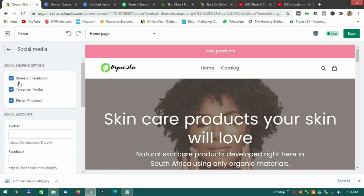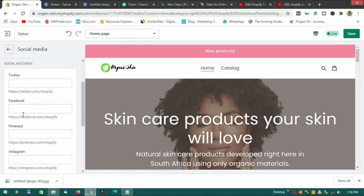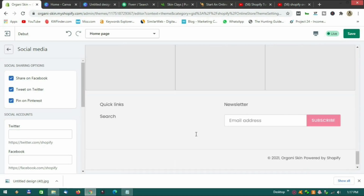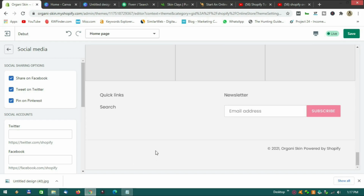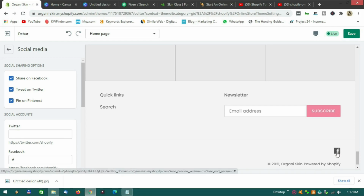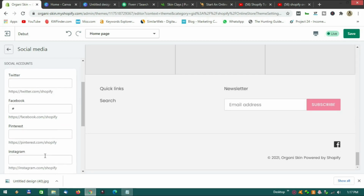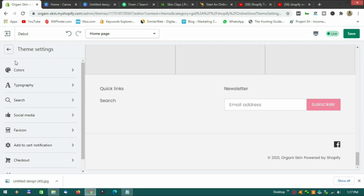In social media, we can always say share on Facebook, tweet on Twitter, pin on Pinterest, and so on. So you can just obviously add your Twitter account, your Facebook account, Pinterest, Instagram, and so forth. If you scroll down all the way to the bottom, sometimes or most times the links will appear here when you start entering your Facebook account. Let's just add a hash mark and see what it looks like. There we go. So now we have this little Facebook icon here on the right. So you can obviously add your Twitter account, your Instagram account, and all that. They will take people directly to your Facebook account or your Twitter account, whatever account you have. And that's a good idea to have social media accounts just to drive traffic to your website.